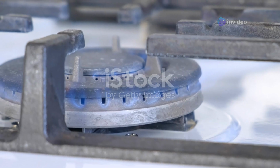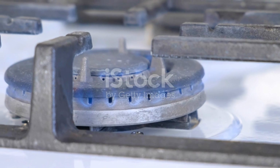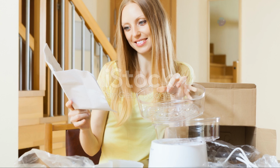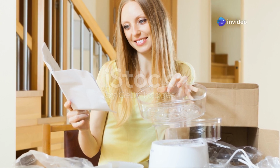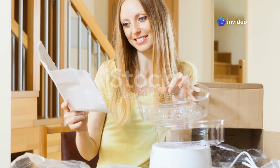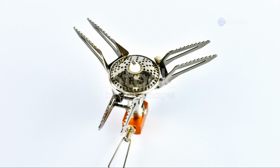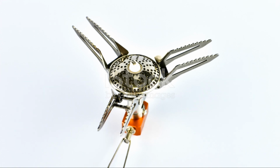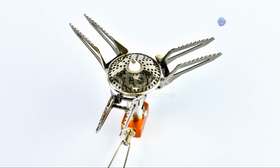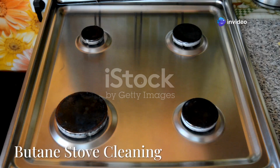Now you can light it up and start cooking. The ignition process is simple and quick, getting you ready to cook in seconds. Remember, always consult your stove's manual for specific instructions. Each model might have unique features or safety guidelines that you should be aware of. Each model might have slight variations. It's important to familiarize yourself with the specific model you own to ensure safe and efficient use.